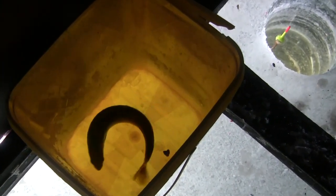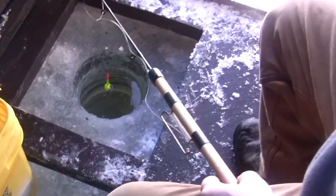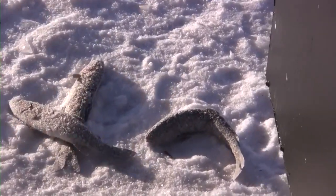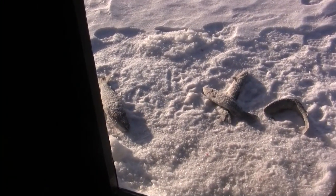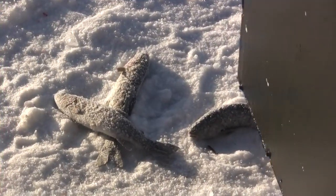Oh, one in the bucket. Slide open the door there for a second, and let's have a look at those fish outside. There's our fish that are outside. That one's over there, all rolled in snow already. So we've got four outside. There's one there by the edge of the door, and those there. Those are all rainbows, I think.